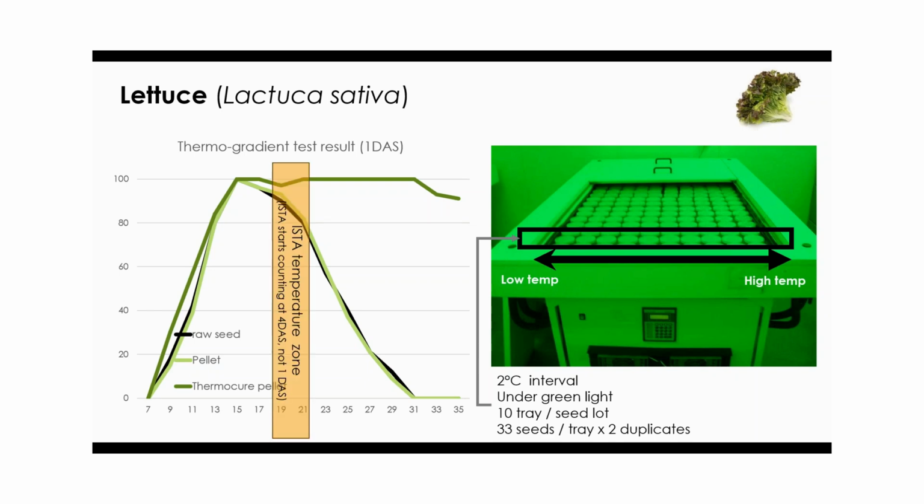In case of the temperature zone around 20 centigrade, which is suggested by ISTA for lettuce seed, it is quite difficult to know the dormancy level of raw seed and the dormancy breaking effect of priming. However, if germination test is done in a wider temperature range, especially high temperature area, the dormancy level of raw seed and the priming effect to break the thermodormancy are clearly visible.